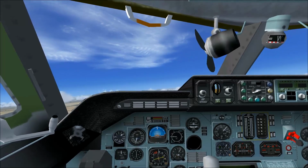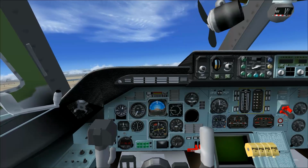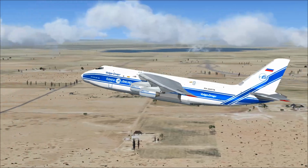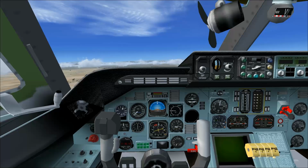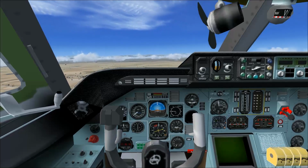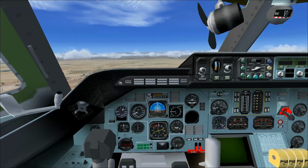Where's my vertical speed? I don't know what that is. Where's my vertical speed? Where are my flaps? My flaps are in. They look in. All right, rolling the throttle back. I finally found my vertical speed indicator.